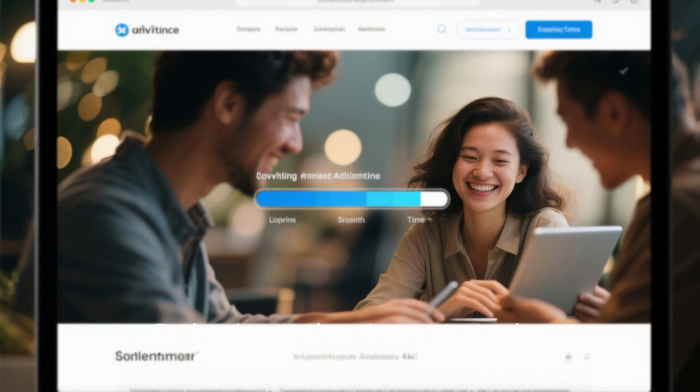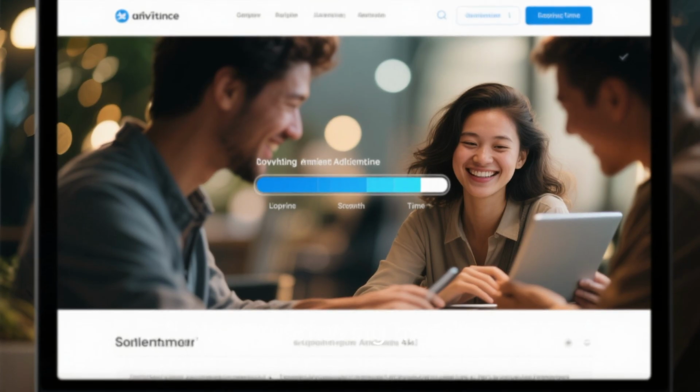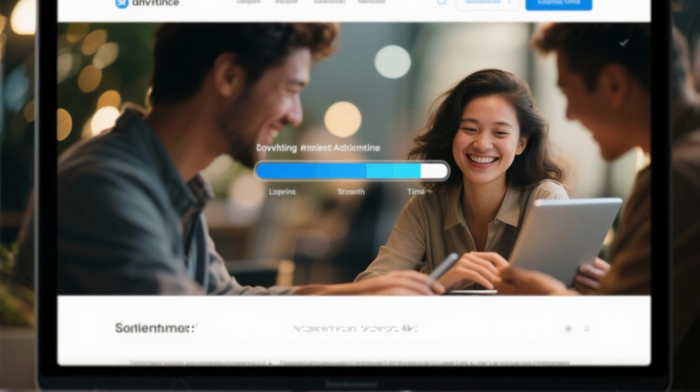By implementing these strategies, you're not just shaving off a few milliseconds. You're fundamentally improving the user's first impression of your website. You're removing that initial, frustrating delay and creating a snappier, more professional experience that keeps visitors engaged.